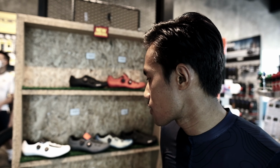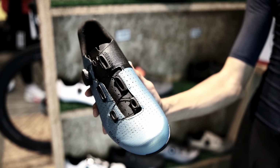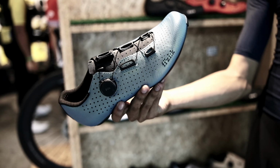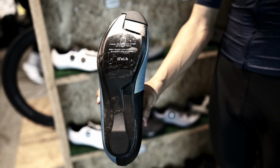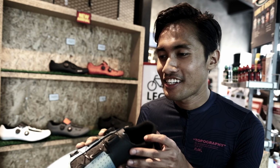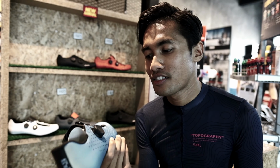How about female riders? What would you recommend for female riders? For female riders, I will recommend this one, the Tempo Decos Carbon. Tempo shoes are more for leisure. And you can see that female riders always go for the fancy one, so you can see here the color is very, very nice.